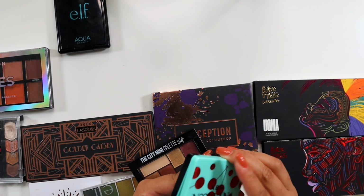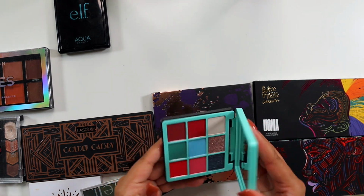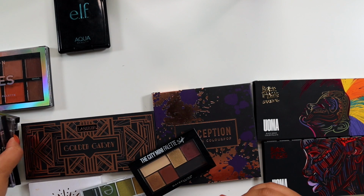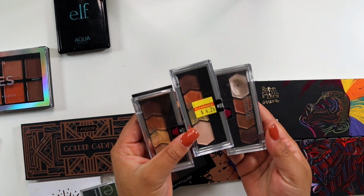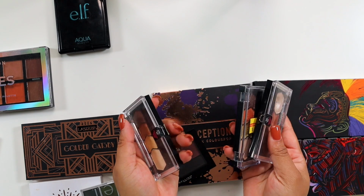I have the Anastasia, another Norvina palette, another one that I'm just not going to use, and I'm not going to try to force myself to use. All of these gorgeous babes right here from Maybelline Eye Studio. These were actually really pretty and really good, nice, soft shadows. Again, just not going to use them.